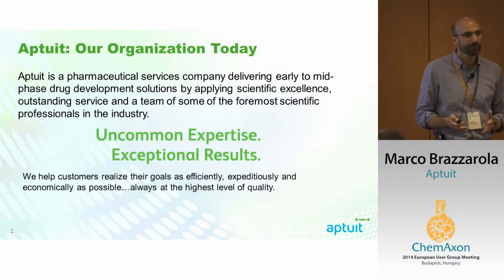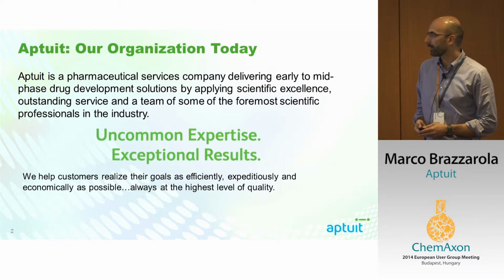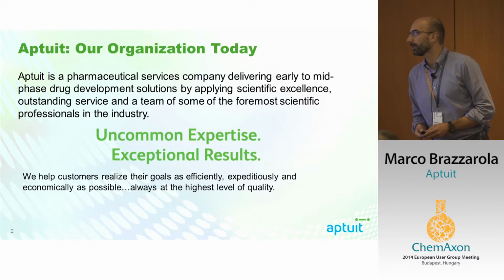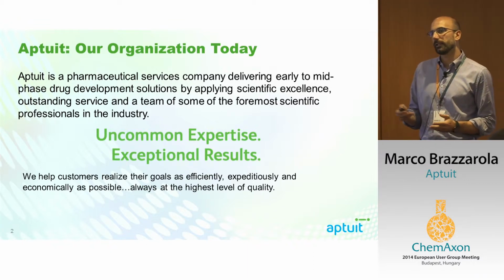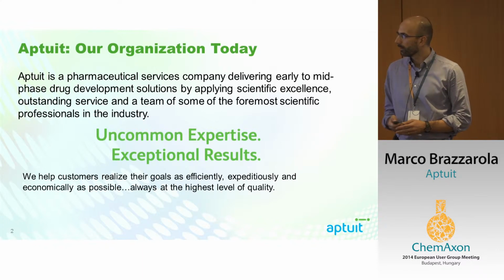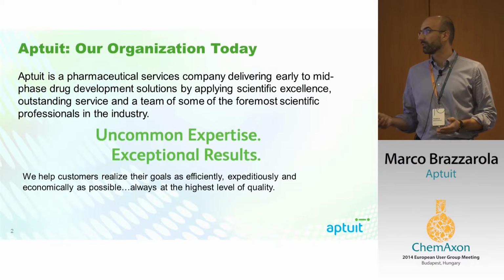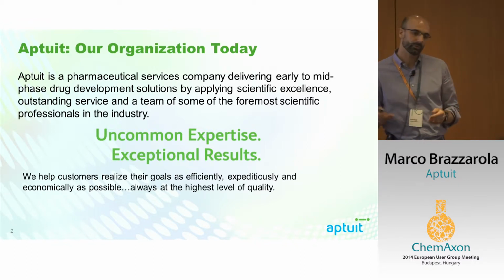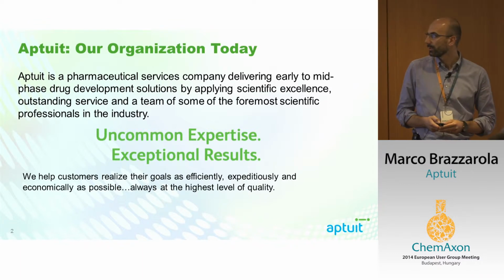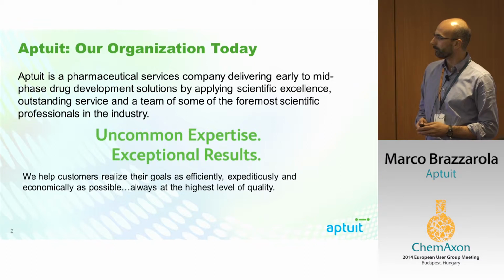Probably most of you are not familiar with Aptuit, so I have a couple of slides introducing the company. Aptuit is a contract research organization that delivers really integrated services from drug discovery to preclinical and pharmaceutical science services. We do all of these services under a single roof, so we have an integrated team that can operate all these services like we are in a single company.